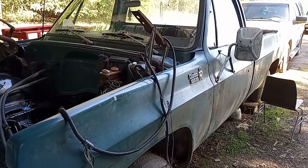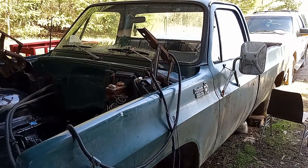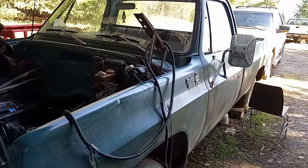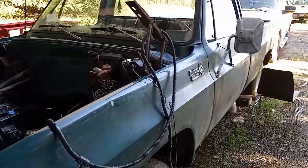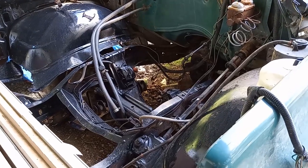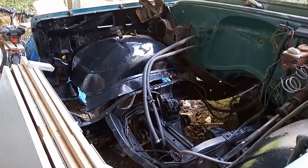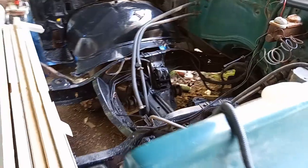Here's my 1976 Chevy C10 Custom Deluxe project. It's working on putting a new motor in it, engine. As you can see, it's out. Did a little bit of painting in there. I gotta come back and touch it up a little bit, just to shine it up a little bit.